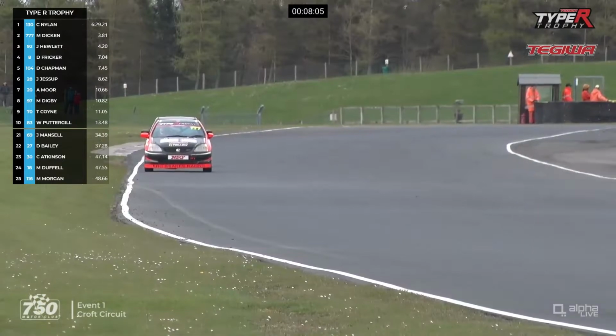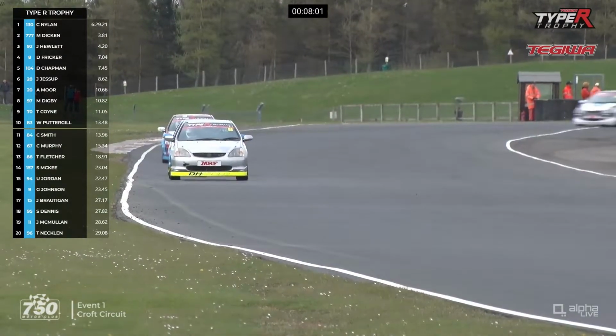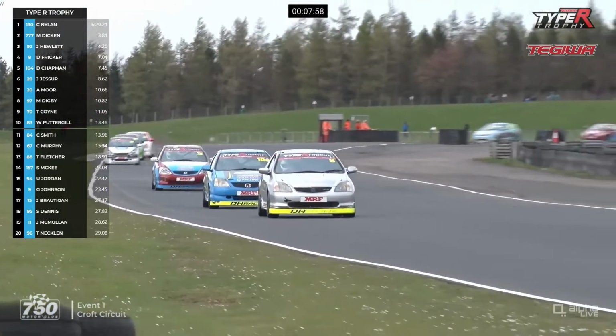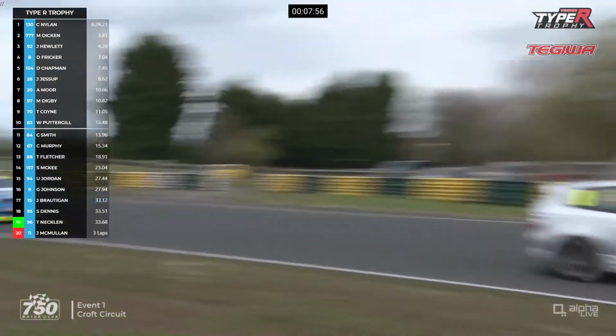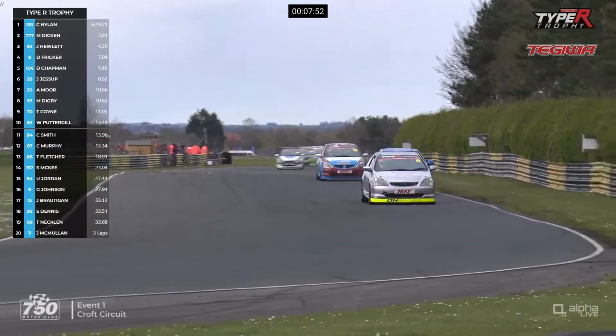Into Clairvaux there, I think we saw an overtaking. Matt Digby gaining a place, I think. So he's moved up a spot in all of that. Just ahead of them is a good battle with fourth being headed by Dave Fricker, ahead of Daniel Chapman, and Joe Jessup is trying to get involved here.